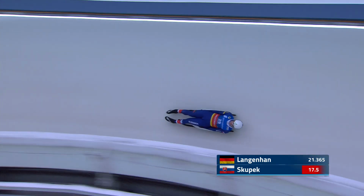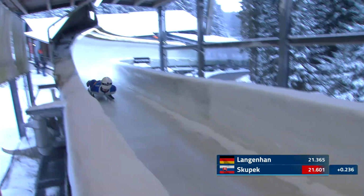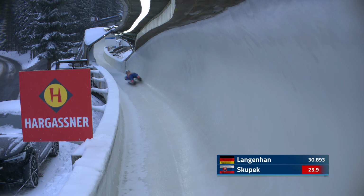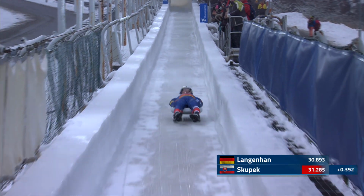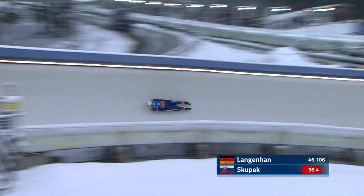Looking nice through this top section, although he is in the red. The 22-year-old Olympian cites his favorite track in the world as Whistler, so that works in his favor at this year's World Championships. He's looking really clean through this run so far. He's putting down some nice lines.